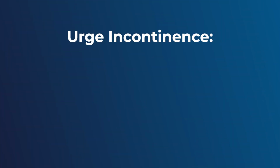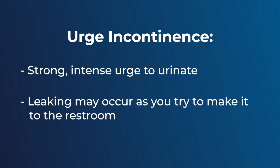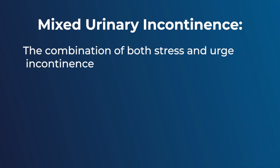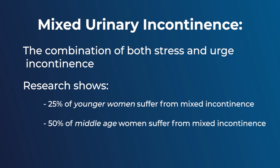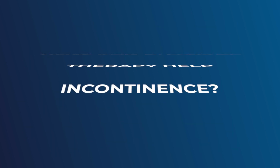The second type is urge incontinence. Urgency is really the strong, intense urge to urinate. So they might leak as they're trying to make it to the bathroom, but there's that strong urge to go. The third is mixed urinary incontinence, which is the combination of both stress and urge. Some research shows that 25% of younger women, 50% of middle-aged women, and 75% of women over the age of 60 suffer from mixed incontinence.